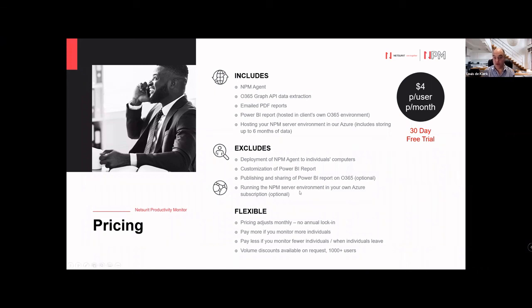Now, if you choose to do that, you would then be responsible for the Azure costs, which for a 500-person company is about maybe $300 a month. So it's not terribly expensive, but we don't offer you a discount if you do that. So the pricing is relatively flexible. As you monitor more people, you pay more. As you monitor fewer people, you'll pay less. And we offer volume discounts for 1,000 users or more.